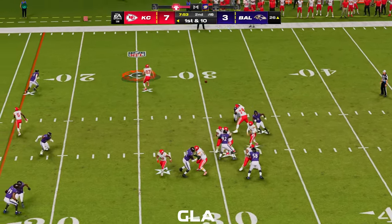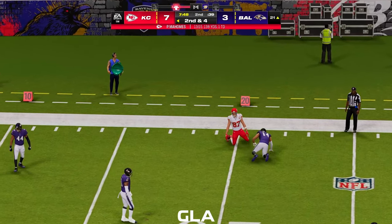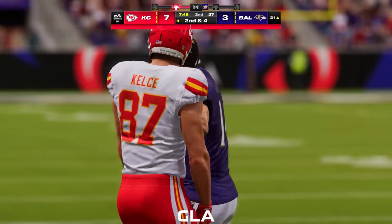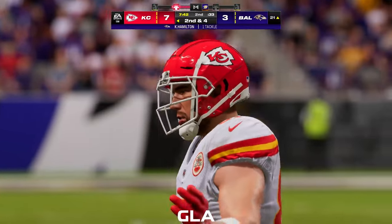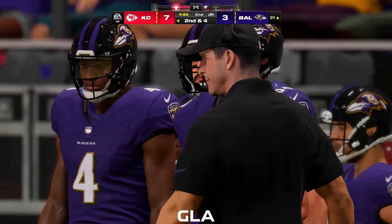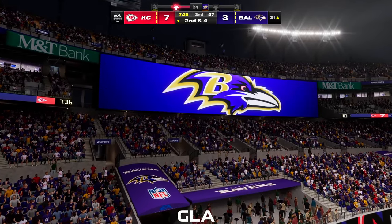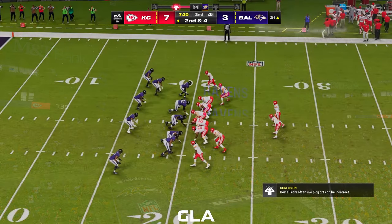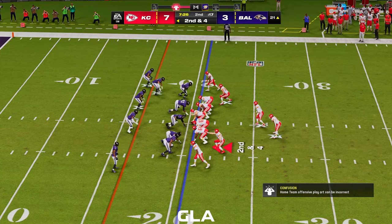On play action, it's Mahomes. Short throw hauled in by Kelce. So the completion good for 6 yards, and it's second down. Nice play call, a little bit of play action right there. If you can get those linebackers to freeze for just a split second, that's usually all the room you need in order to get it to your tight end. From the 21, here's a second down and 4.